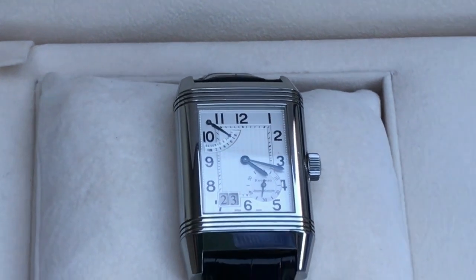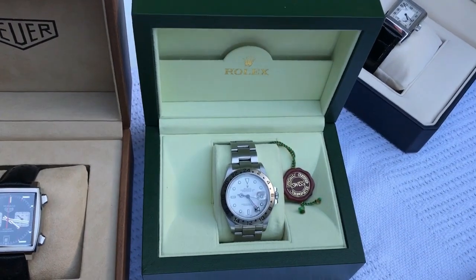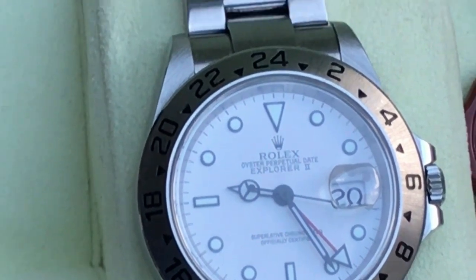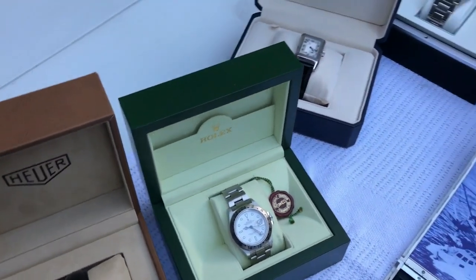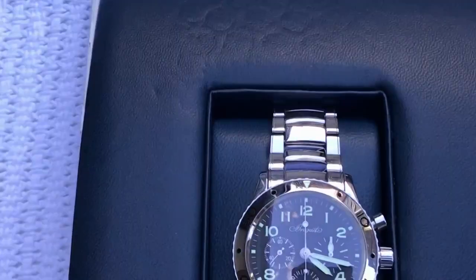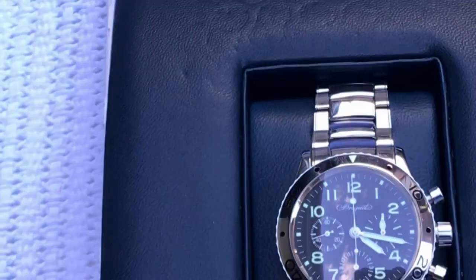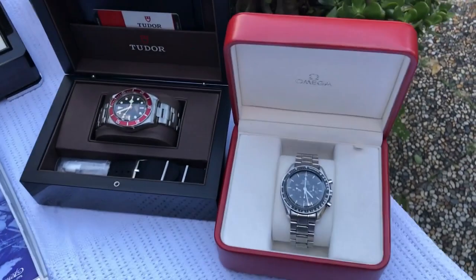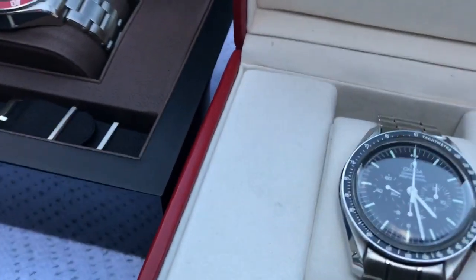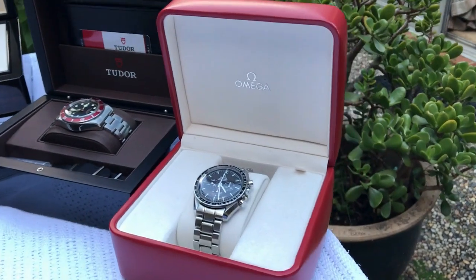Then we've got a Reverso Grande. And then we got a Rolex Explorer 2 Polar. So we got a Polar. And then we've got a meal deal combo. We got a Breguet there, just resting on the lurches. Nice Breguet. And then in the box, chicken in a box, we got an Omega Speedmaster. Man on the moon. Moonwatch indeed.